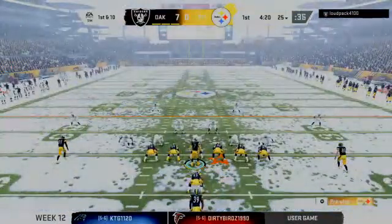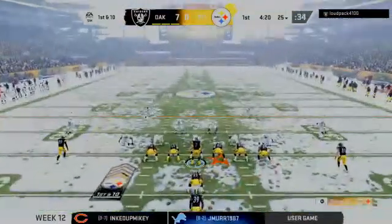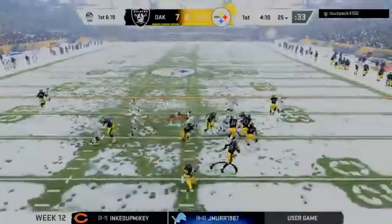The Pittsburgh offense at the line to start their next drive and hoping to do better than they did their last possession when they punted the football.